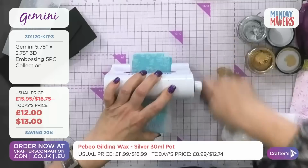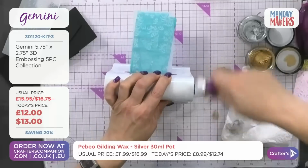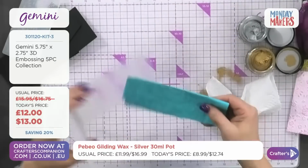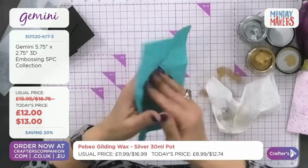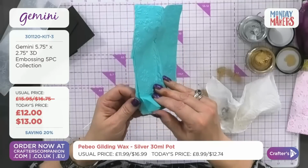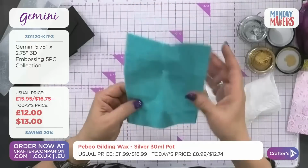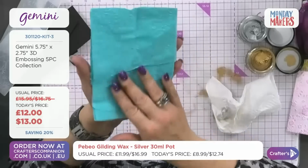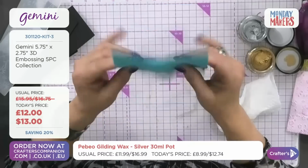Oh, I don't know why I was worried. It's gone through absolutely no problem, because it does compress that. It squeezes and compresses it down. I've perhaps asked it to do too much, about 16 sheets altogether when you think about it. But look at the beautiful embossed detail all the way through there.